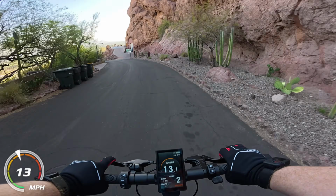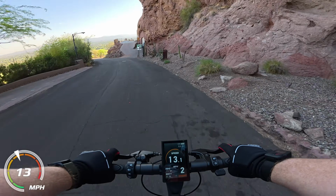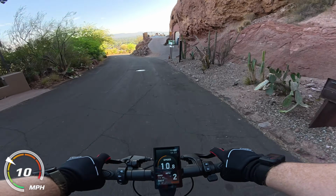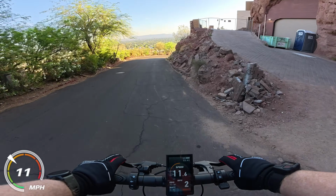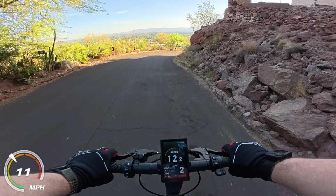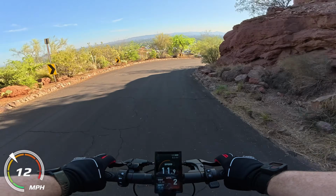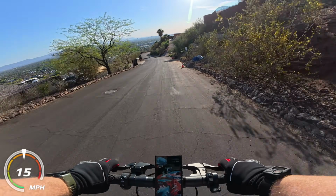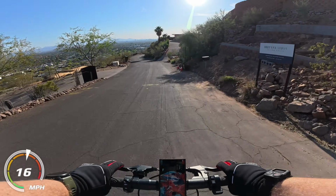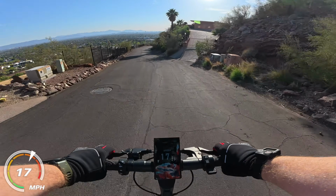That's just electronic braking. Let's see how the left lever does. That's our drum brake. It's doing a good job. Let's see what happens when I pull both. Yeah, plenty of stopping power. We got some steeper stuff ahead though, so I'm gonna go ahead and pump the brakes. You've got uptown and downtown Phoenix straight ahead there on the horizon.